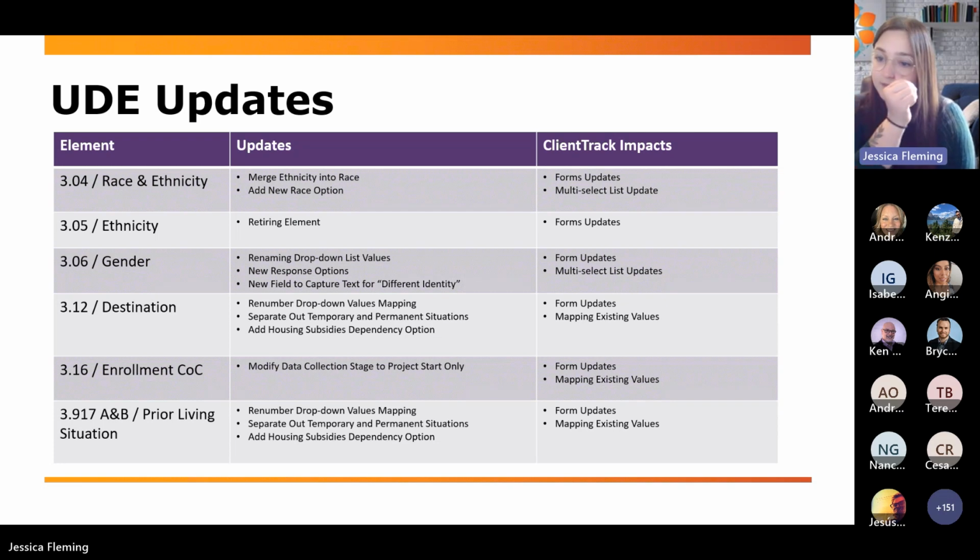One of the questions that came up on the last vendor call specifically was, what happens if I selected client doesn't know or client refused for race, but I did select that the client was Hispanic or Latina? At that point, what do we do? How do we merge those two things? I think there is specific guidance in mapping that if ethnicity was listed as the client identifies as Hispanic or Latino, then that would become the new race value instead of client doesn't know or client refused. If you have specific questions about that, I would definitely check out the mapping document that's posted on the HUD Exchange. That's how we're going to be following how to merge those things.